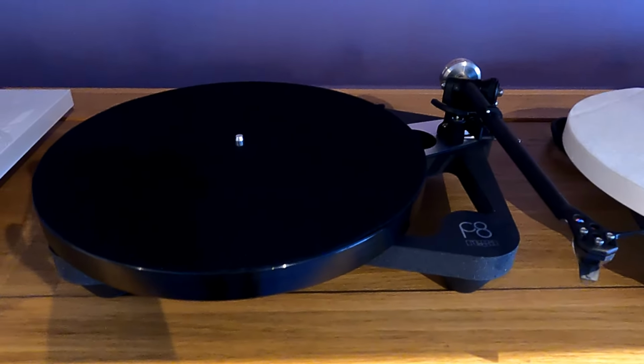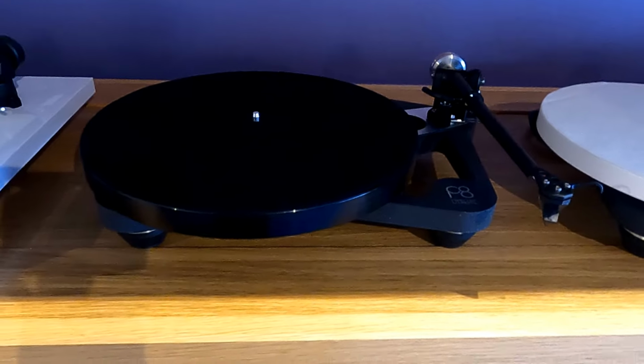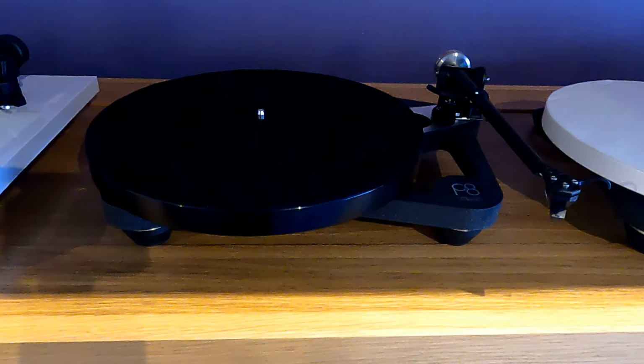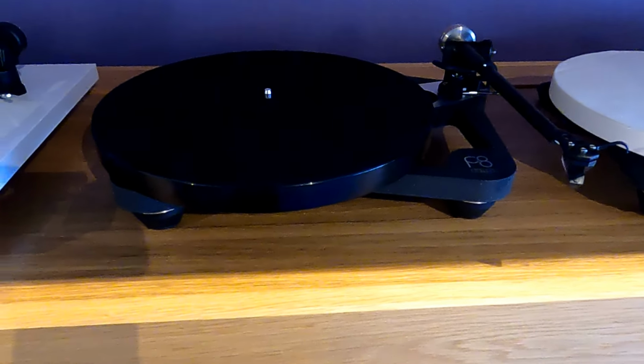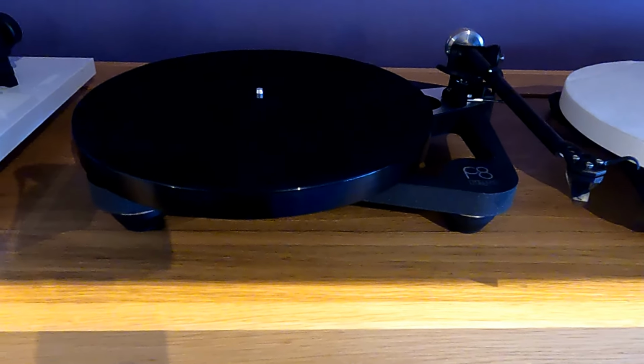Okay, so the record players. There are two that come to mind. The obvious one is the Rega Planar 8. It's kind of the obvious choice, really. It's a very small footprint. It does everything brilliantly, really. It's very, very clean, very musical. Handles all sorts of genres really well.